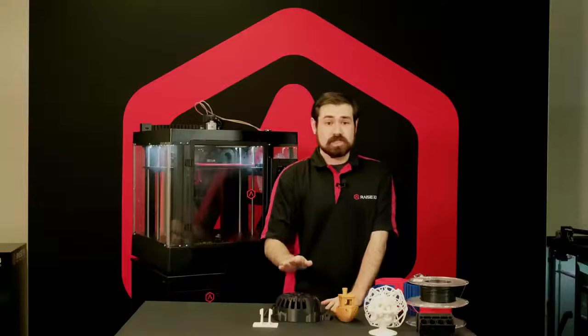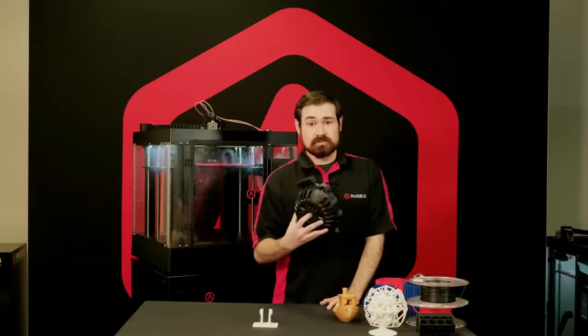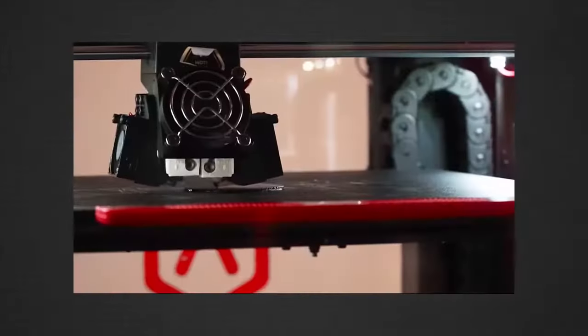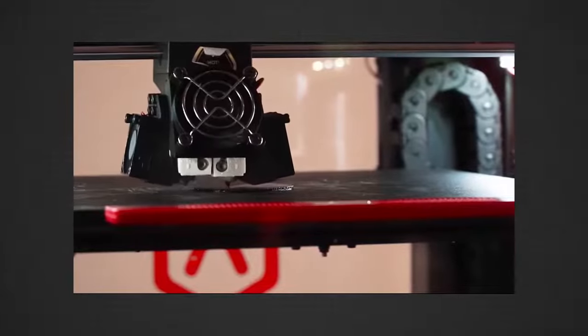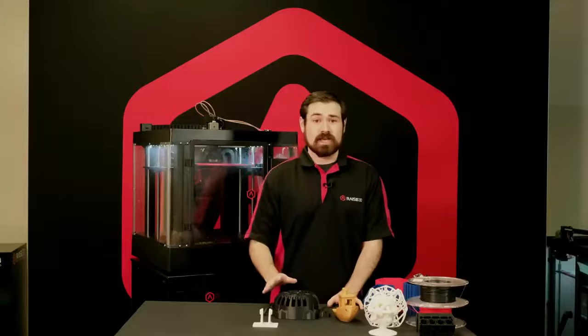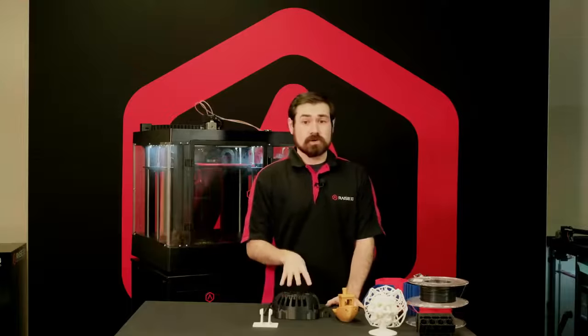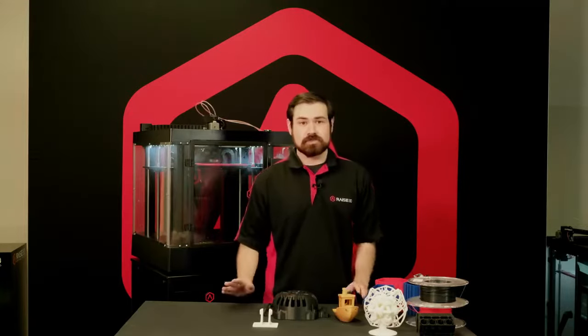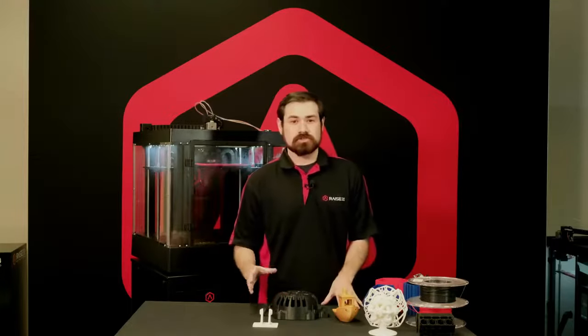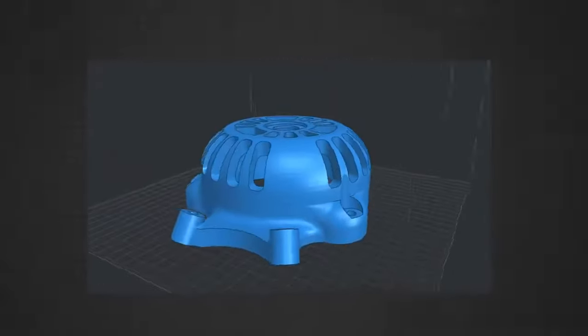Now, that's using the cheapest option available, PLA material. If we step it up into nylons, the difference in prices jumps to $370 per single production, meaning that the Pro 2 will pay for itself in just over 10 prints, and that's not even using the full build volume. On top of that, a few other advantages are that owning your own machine gives you absolute control over the part's construction. In some cases, third parties will only let you choose between a handful of resolutions or infill settings.